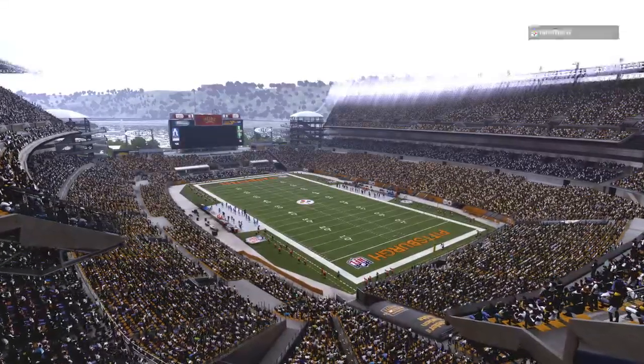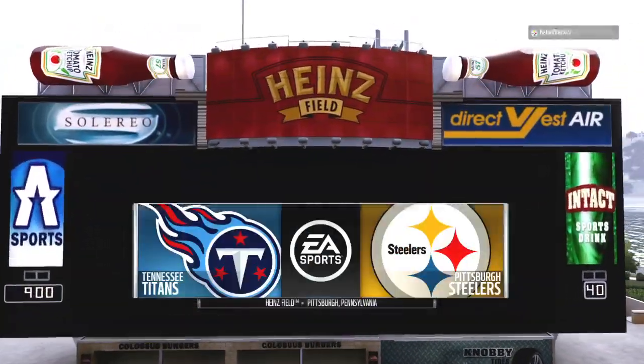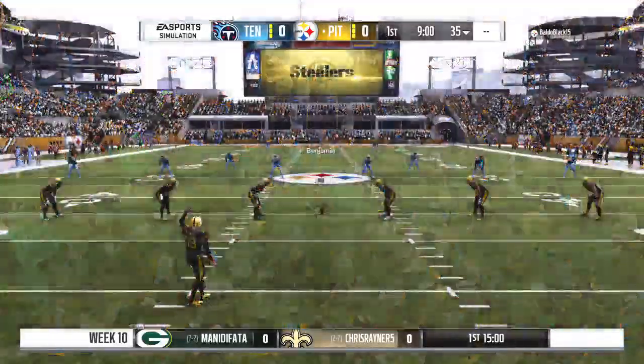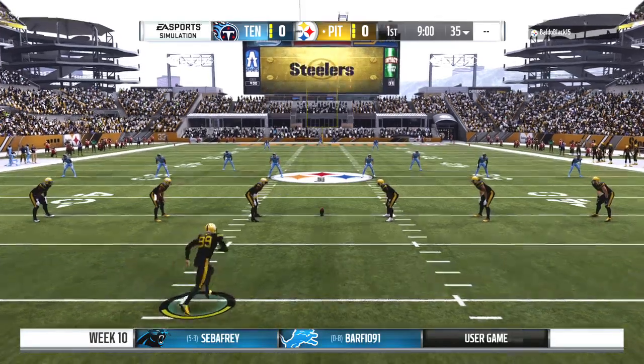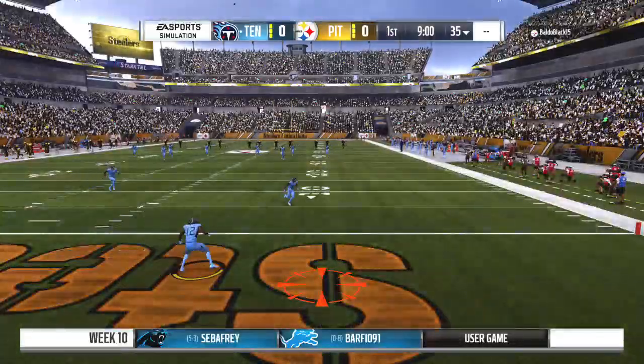Right at the convergence of the Three Rivers on Art Rooney Drive, we welcome you to Heinz Field in Pittsburgh, Pennsylvania. The scene a few moments ago, here it is. It's unlike any other in sport as both teams made their way out of the tunnel. These folks are fired up as their guys are ready to do battle between the Tennessee Titans and the Pittsburgh Steelers. The shadow's starting to get a bit longer.